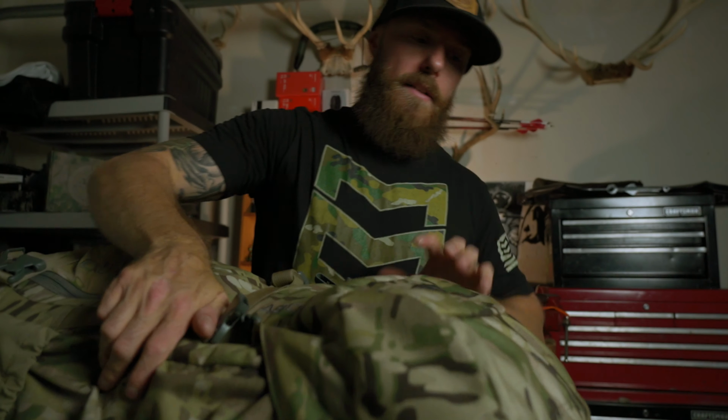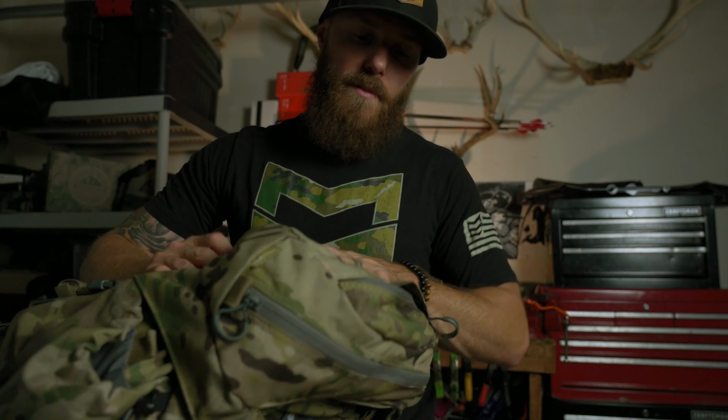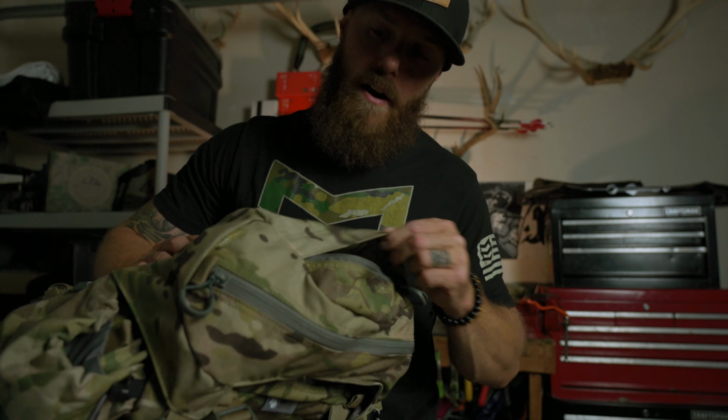Okay, now top pockets. This top pocket here, I'll keep my wallet, my keys, sunglasses, tags, any small items I want to get to quick and easy if I need to, will go up in there.